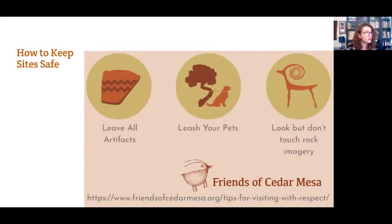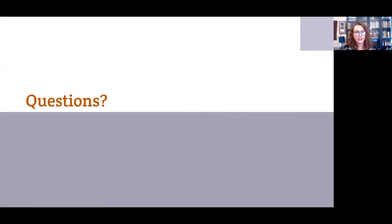If you'd like to learn more of these tips, Friends of Cedar Mesa has a really wonderful website. They've got like 15 tips. It's incredible. And they're all things that as an archaeologist, I do, and I hadn't necessarily realized it. So you can visit friendsofcedarmesa.org/tips-for-visiting-with-respect.